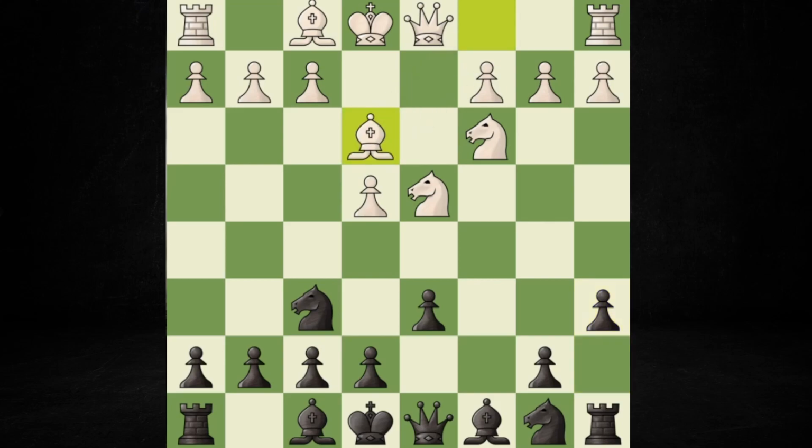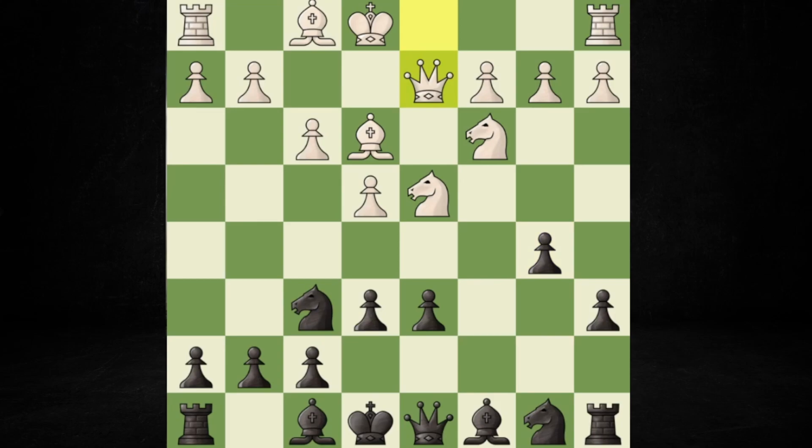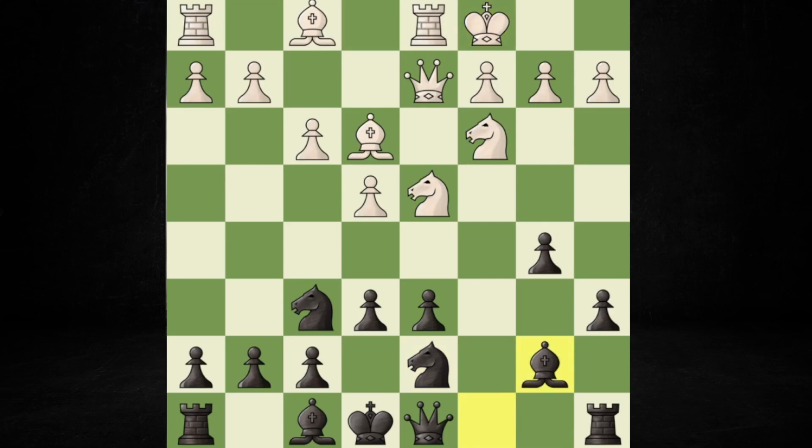White will go bishop to e3 and you push e6, preparing to push d5. White will push f3 and you immediately start pushing your pawns on the queenside by going b5. After white pushes his queen out of the way, you will prepare to castle queenside and you bring your knight to d7. White will castle and black will put his bishop on b7. This pretty much ends the opening play.